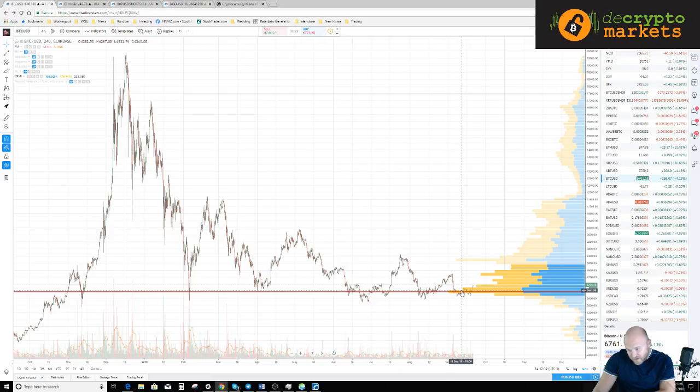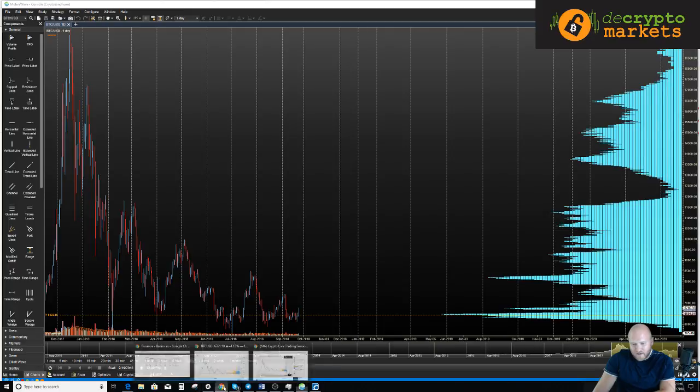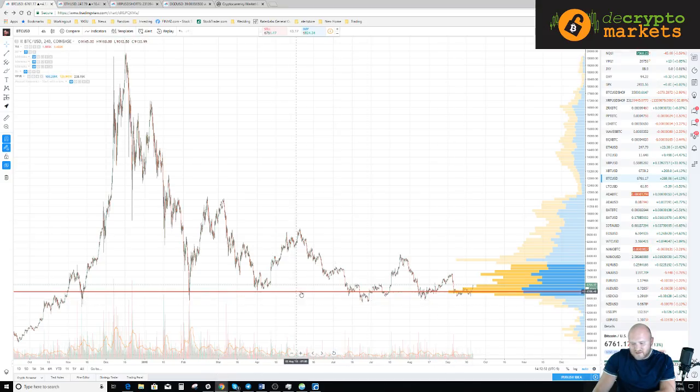So we have one here. This is actually the point of control. This is the exact same area we saw on Motive Wave here. This entire zone here, the 6450, 6400 value area, is the exact same zone.